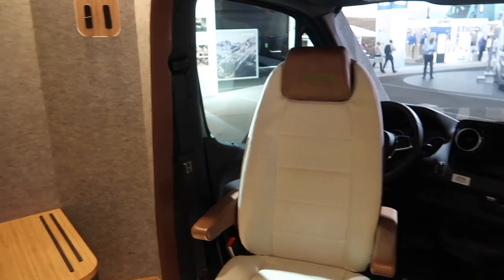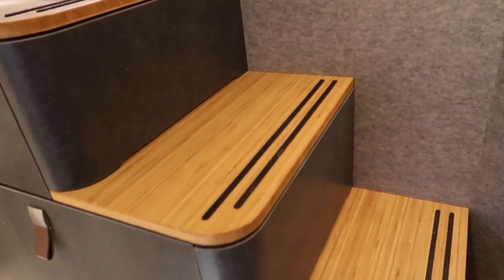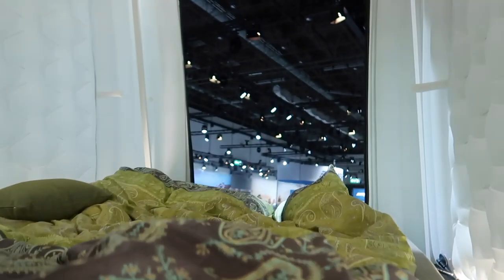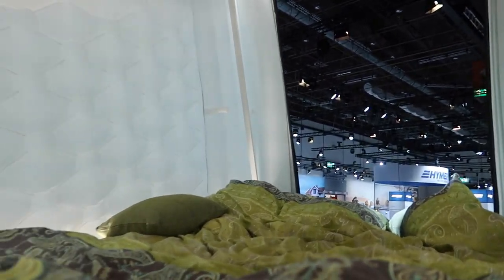So, what have we got here? Nice cab. So, oh, well, should we go upstairs? Because we can. So we've got proper stairs that lead us up into the bedroom here. So I don't know about these inflatable walls. They must be very good for insulation, mustn't they, folks?